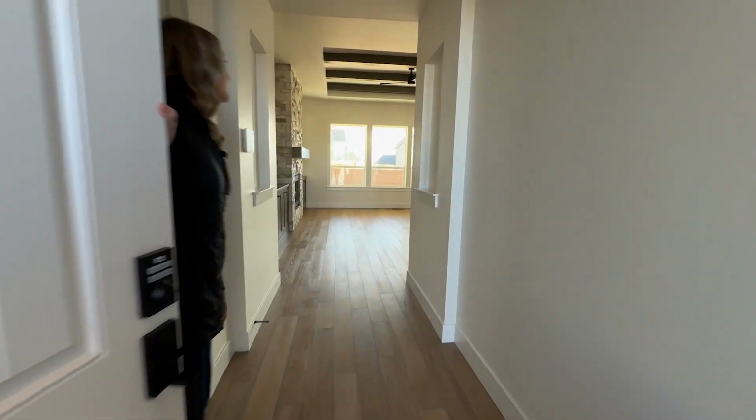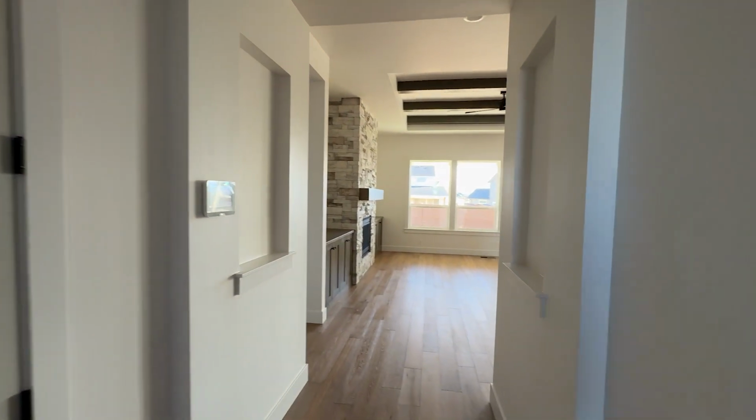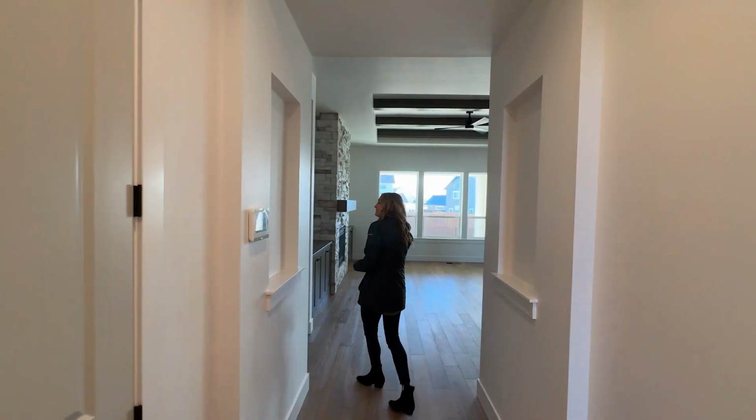Okay, so we got to turn on lights. This one is not staged. I think the rest of them are staged today, so the first one won't be staged. Use your imagination. First take, first look.